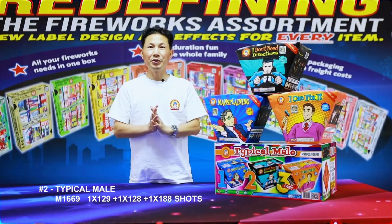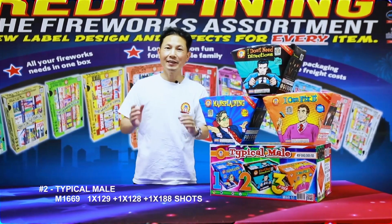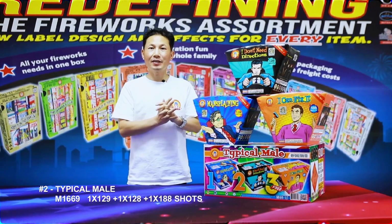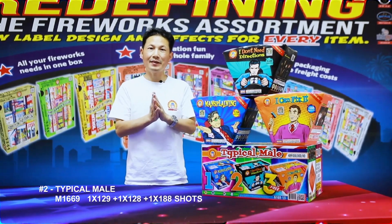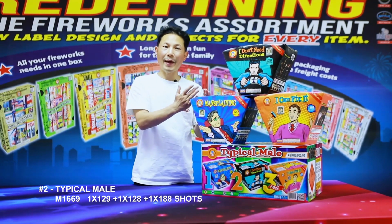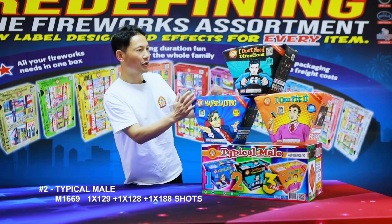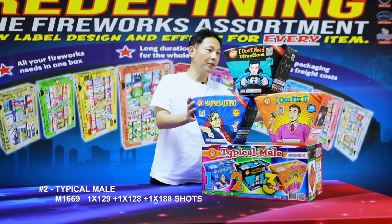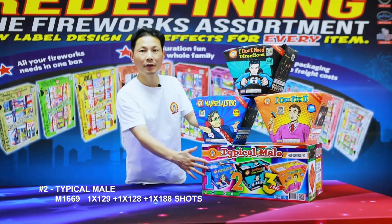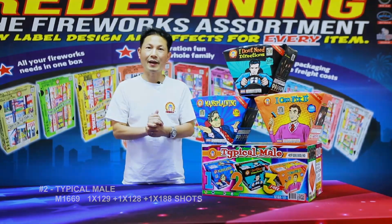Now I would like to introduce our newly designed 200 grams cakes. We designed nine 200 grams cakes this year for better shipping cost, but awesome effects and high quality. The typical one is a 3-pack of 200 grams cakes with 128, 129, and 188 shots in a colorful case. They can put on a big show of all kinds of colors and effects.